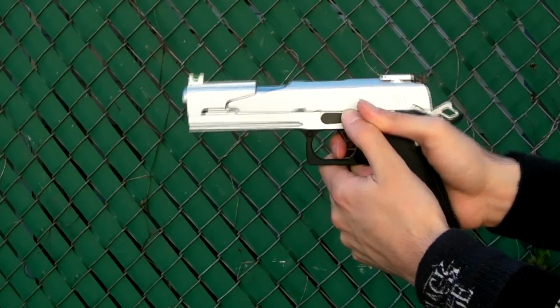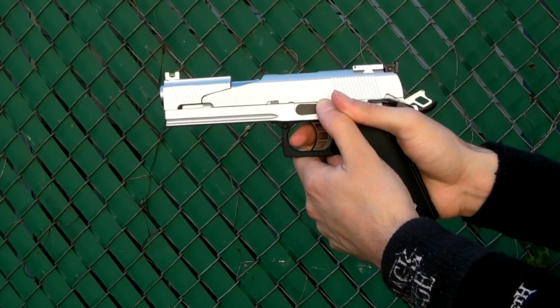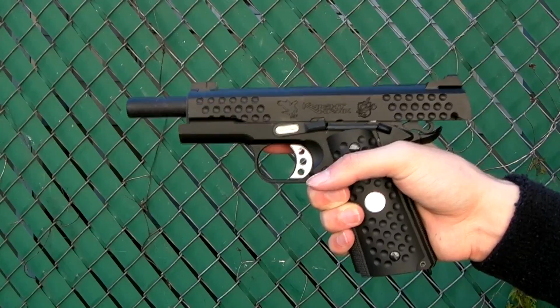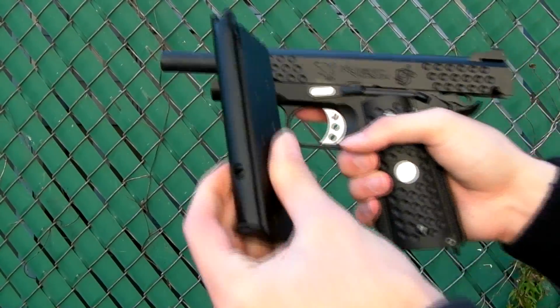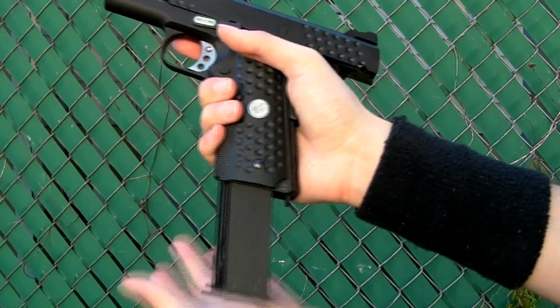28 shots. Alright, now let's do the WE Nighthawk, which this magazine, again, which is empty, is only a single stacked magazine. So, performance should be not as good. Let's go ahead and try it.